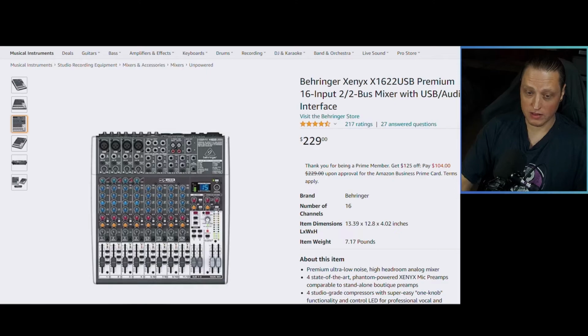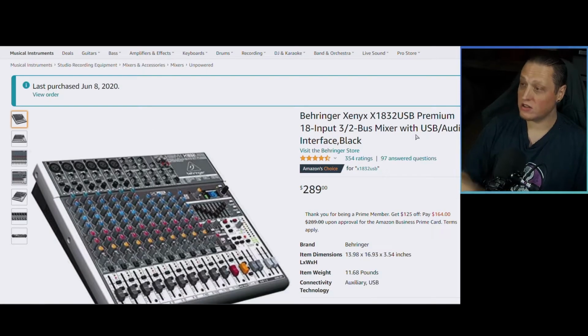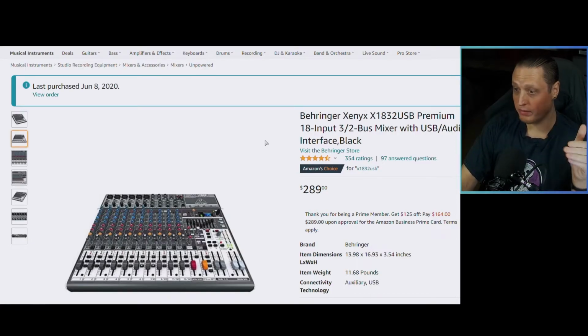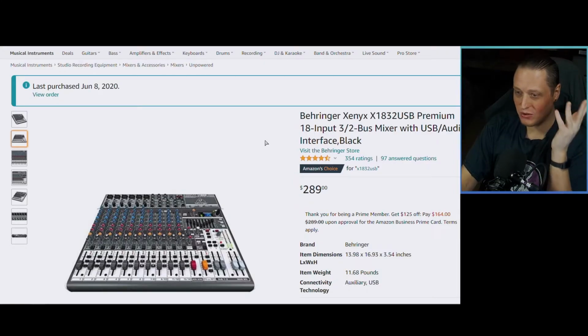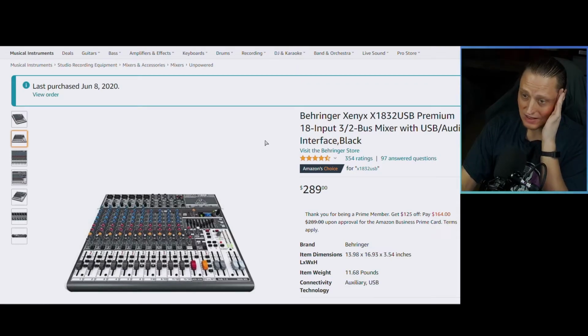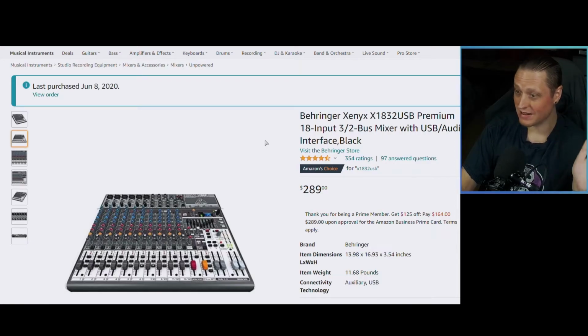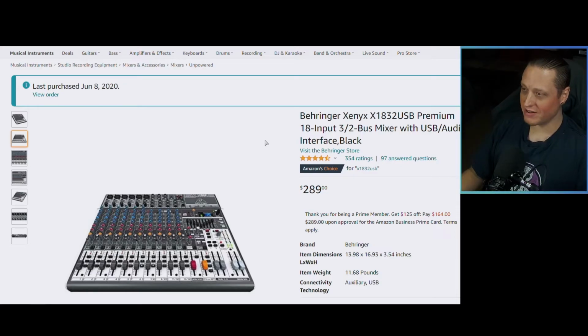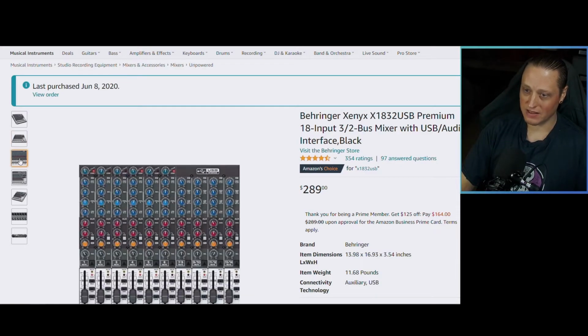Then you'd want to go up to the last board on the list here, and there are other boards bigger than this. All the big boards bigger than this are going to include the features of this board. I really like this board. This is my board. I've had the X2222 as well, which is the board above this one, which gives you an extra microphone input and a couple of extra controls on like aux return. I don't think it's all that necessary. I think this is the sweet spot for everything you'd need as a streamer, as a content creator.